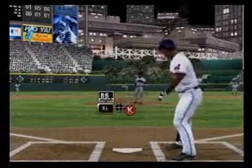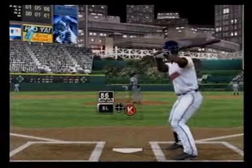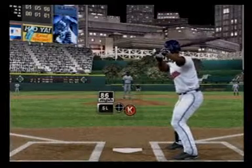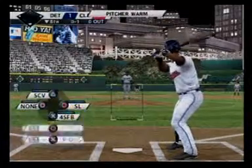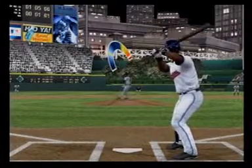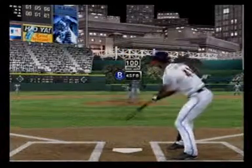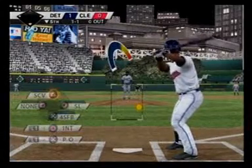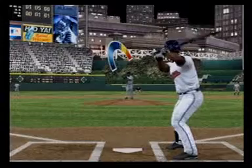Swung on and missed that time. It's 0-1. You've got to be able to recognize and identify that pitch. Pitch recognition, come on. And this is high, a ball and a strike. Now the 1-1.